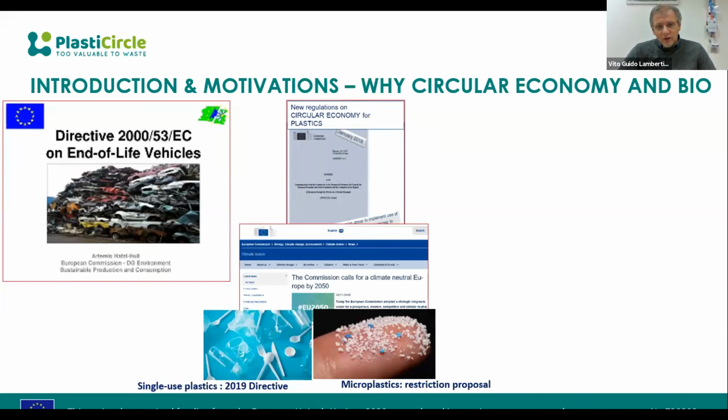Then the second pillar is related to all the directives and all the communication that the European Commission has given us in the last years. We already have a directive launched in 2019 related to single-use plastics. And then there is a restriction proposal on microplastics that is ongoing. So we are in this moment in which we are discussing, together with all the car associations in Europe and the Commission, which are the targets related to the automotive to contribute to the circular economy. This is something important to follow. Our goal here is to be ready to answer this request, developing new recyclable materials from different feedstocks.